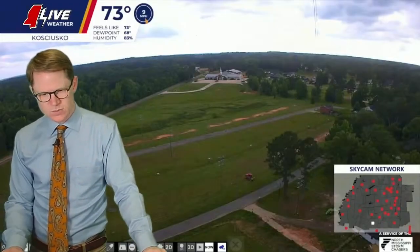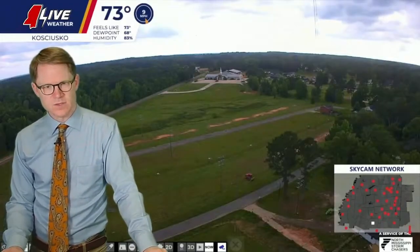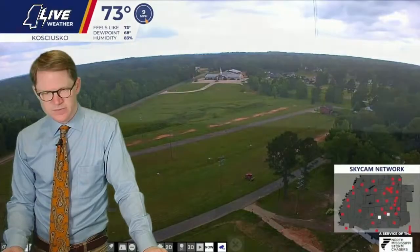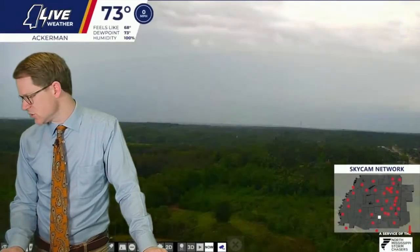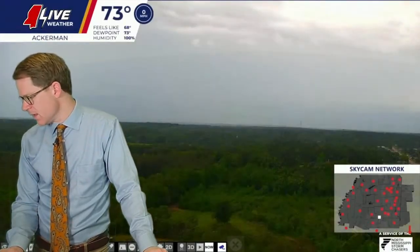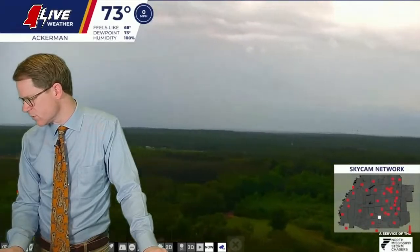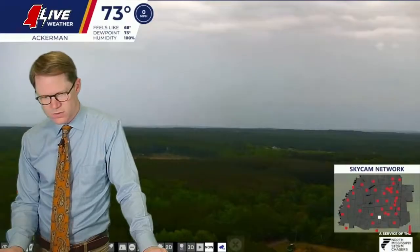Kosciusko, the worst of that storm kind of stayed east of you and continues to be a little east of you at this time as well. We've used pretty extensively our camera there in Choctaw County in Ackerman. It just looks gray as that closest thunderstorm there is largely falling apart. It's looking southeast there. No good shot on that at the moment.